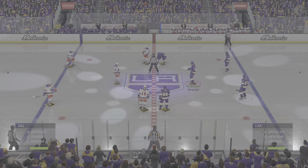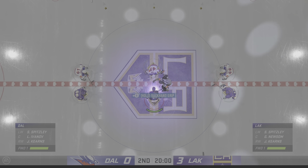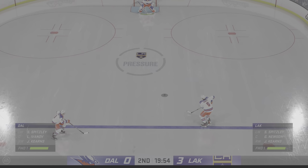Both teams with a chance at a refresh will get a clean sheet of ice and come back with period number two. Both teams are back at center ice, and we are ready to get period number two underway. The Kings win the faceoff at center.